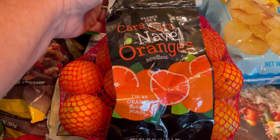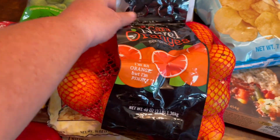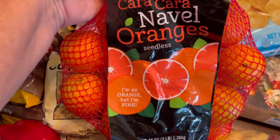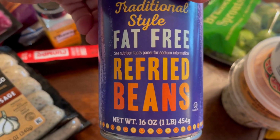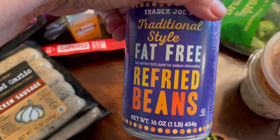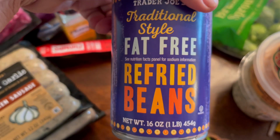I got a whole bag of the Cara Cara navel oranges as a fruit choice. It's a pink orange, and they are seedless and good to have around. I got a can of the traditional fat-free refried beans. These are 0 points. I like Trader Joe's. They have the chunky beans in them, so if you need them for anything, I like this brand.